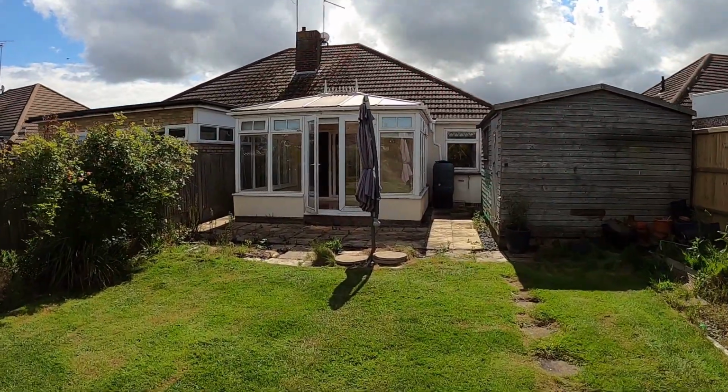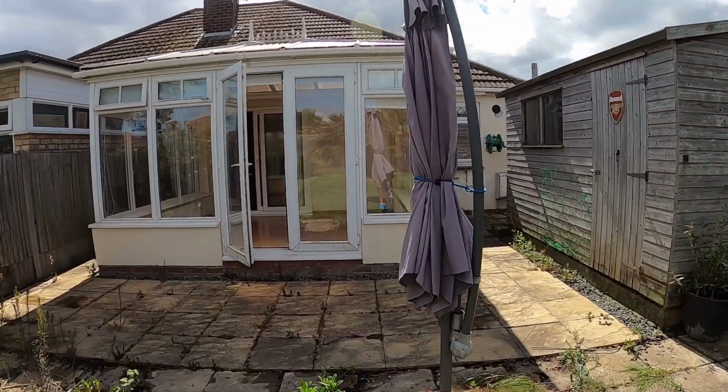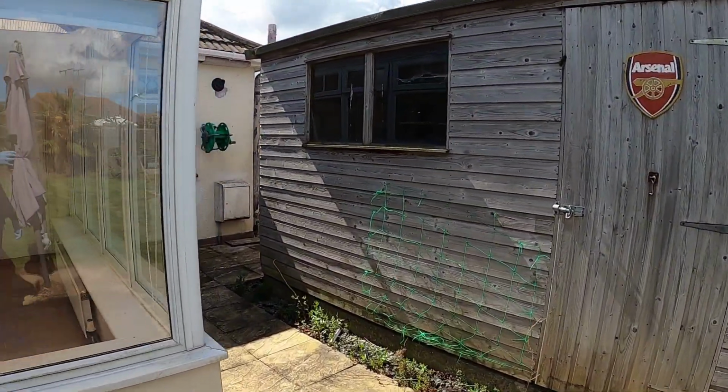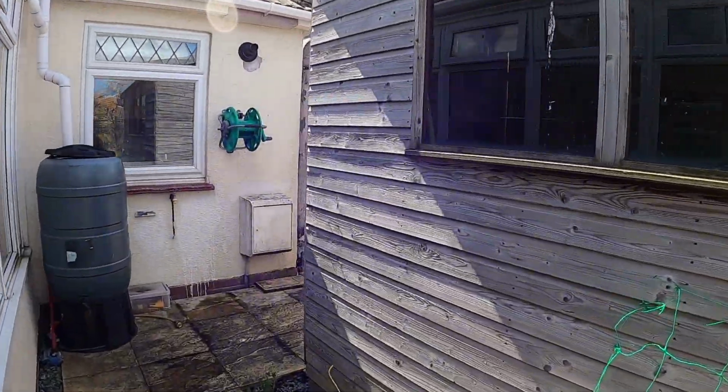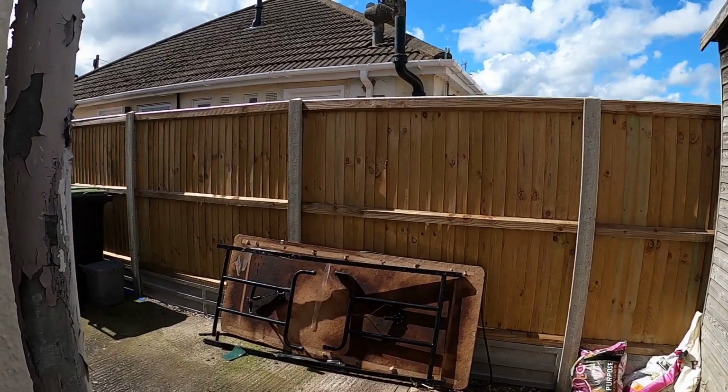So I've left you to have a good look around the rear garden, and as you can see, it's a lovely, lovely space. What I'm going to do now is we'll show you around to the side access where you can access this shed from the front as well. So you've got this nice bit of storage space around the side here.